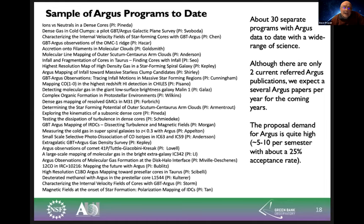The proposal demand is still quite high. We are getting 5 to 10 ARGUS proposals per semester with the typical 25% acceptance rate, which is typical for high frequency programs on the GBT. High frequency programs on the GBT, that's where our user base is growing and it's under high demand because you don't have 100 meter class telescopes with this kind of sensitivity at high frequency.